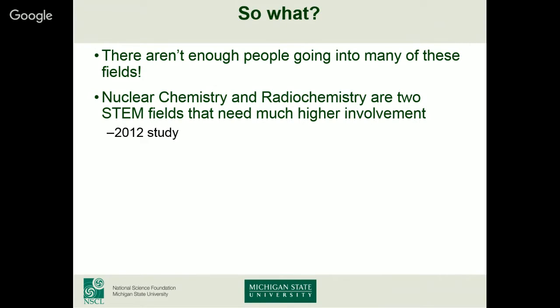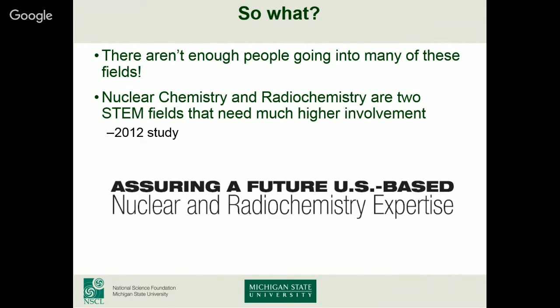So nuclear and radiochemistry are two of the STEM fields that have been indicated to need higher involvement from new students. This was done in a 2012 study that they called Assuring a Future US-Based Nuclear and Radiochemistry Expertise, where they made a very fancy name to try to make this seem very important, which it is. They looked into the current state of the field, where there are people employed, what fields need nuclear chemists and radiochemists, and what it looks like in the future, if they're going to have enough people or if they're going to need more.